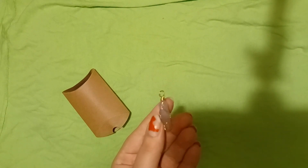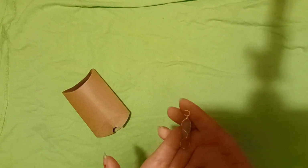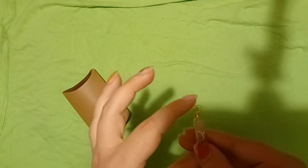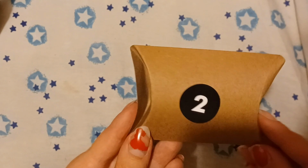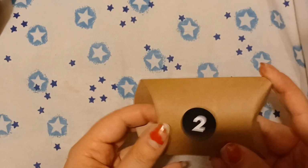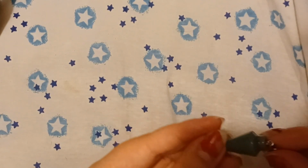I'm not personally into doing love spells, but having a rose quartz around is always useful, even if it's just for a little good luck in love. Day two, I can hear rolling around in its packaging, so I'm very excited to see what is inside. And oh, all right.